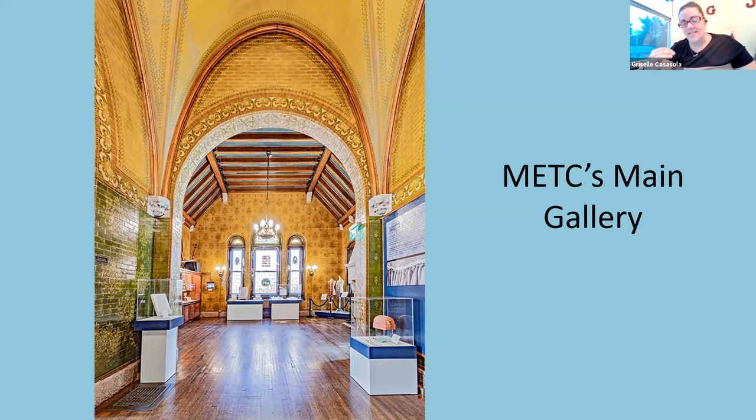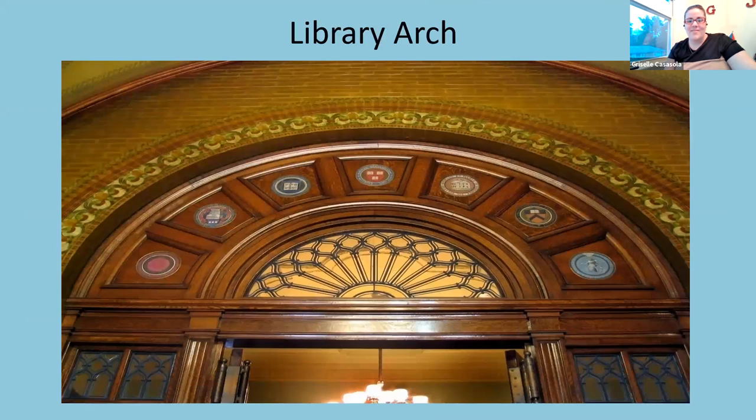Right now it's actually under construction. It's getting a much neater uplift, with the paintings around the wall, so it's going to look even prettier. This is the library arch. All of those are the university and college seals and information from different colleges. We have Harvard in there, we have Princeton University, we have a few.